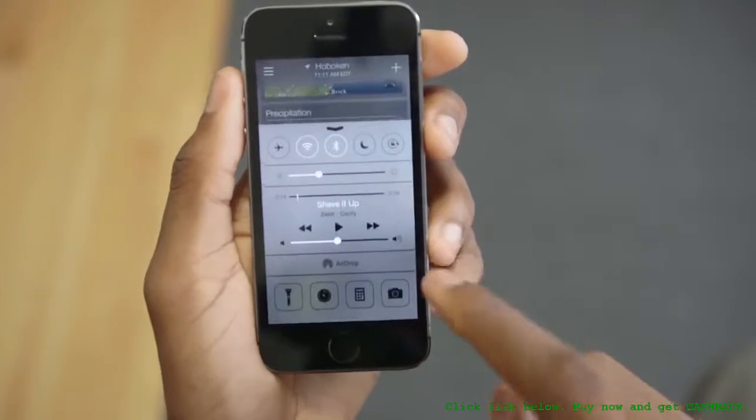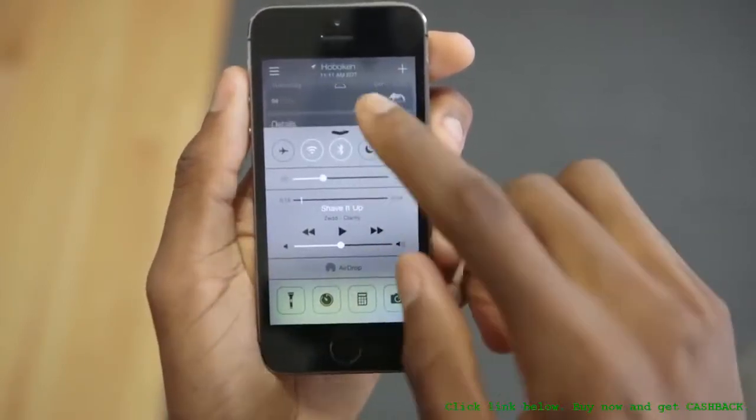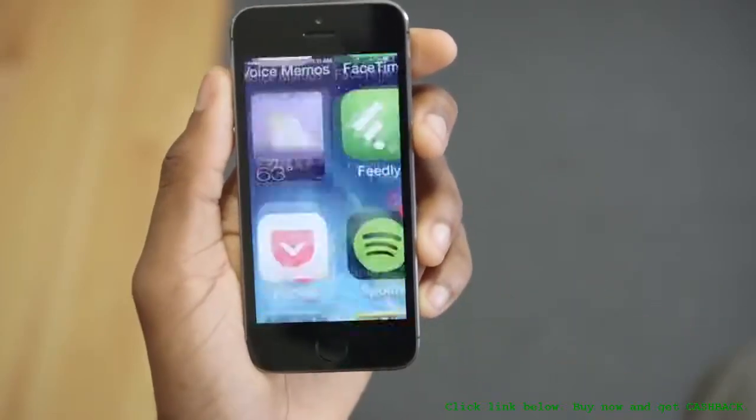It's a very familiar device for a lot of people, and probably isn't worth rushing to upgrade to if you're coming from an iPhone 5, but for many other older iPhones, it's a great choice for all it's worth.